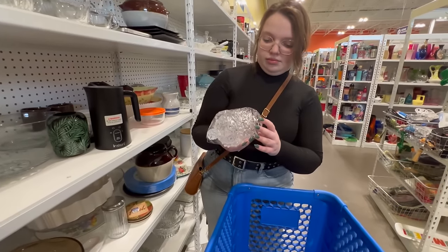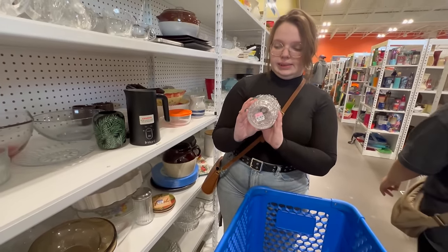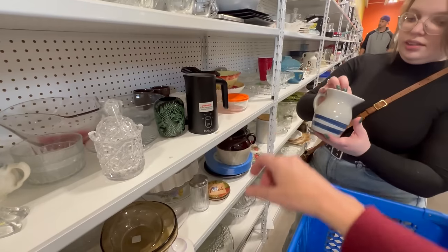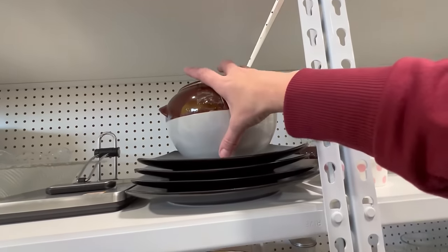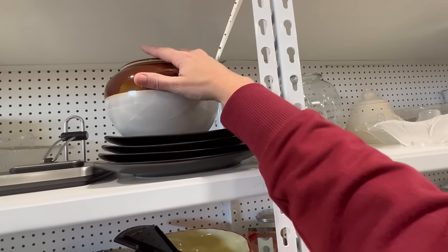But Ellie, she found this cool little jar. $7. That's really pretty. Oh, grab that. This? Yes. Oh, yep, that's coming home. $3.99. It's a nice little bean pot. I like it when the handles are like that. I don't know why, I just think it's cute.